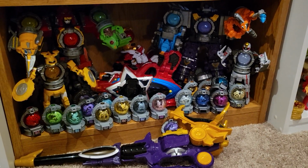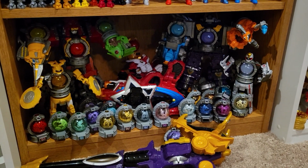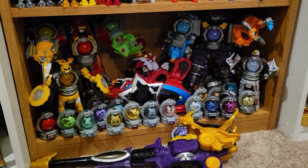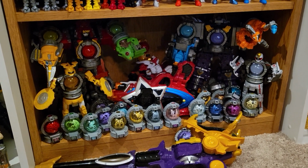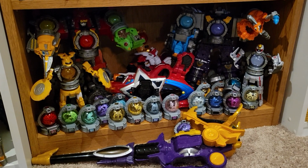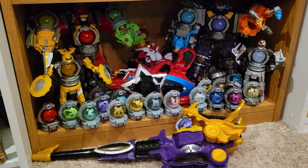This is my Q Ranger shelf. So, of course, we haven't gotten a Power Ranger season of Q Ranger. But if you can manage to watch the Super Sentai of Q Ranger, I would highly recommend it because it was an incredible series. It was really, really good. I mean, it was so good that I spent all this money on these Japanese Zords and weapons. They were pretty pricey, but the show was so good. I just absolutely had to have these in my collection.